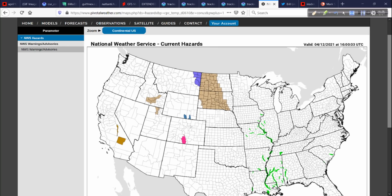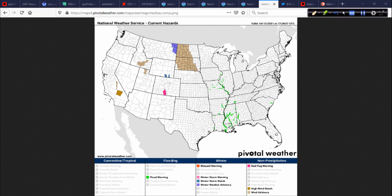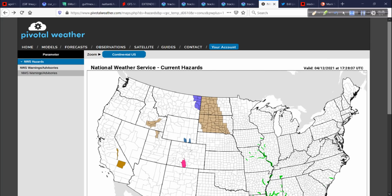All right, real quick, looking at lower 48 weather. Nice product here from Pivotal Weather. Kind of breaking everything down. Luckily, for the most part, the U.S. is fairly clear of any major troubles right now, weather-wise. All these little green splotches you see in here are various and sundry flood warnings along rivers. This would be some wind advisory kind of stuff. But other than that, no big severe weather problems coming up anytime soon, at least on a widespread basis.